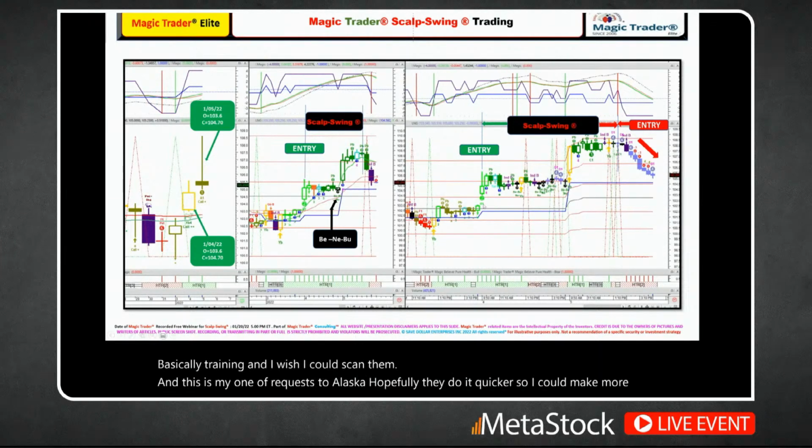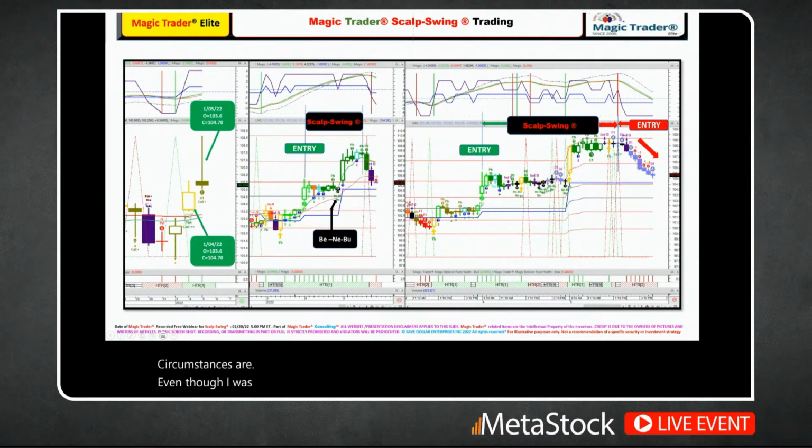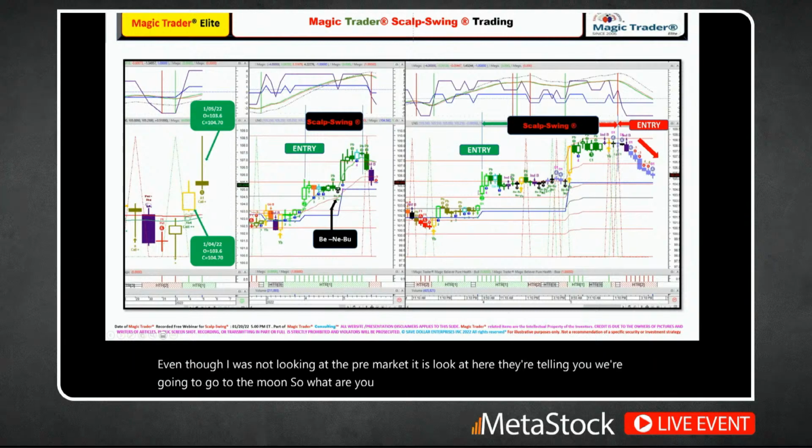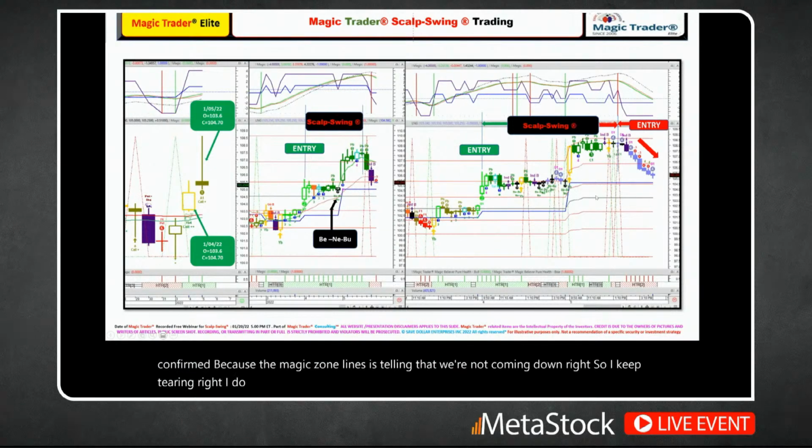So basically, it doesn't matter what the circumstances are. Even though I was not looking at the pre-market, look at here. They're telling you we're going to go to the moon. So what are you waiting for? This gap open isn't coming back. How? Confirmed, because the magic zone lines are telling us we're not coming down. Right? So I keep adding. I do not listen to these noises.